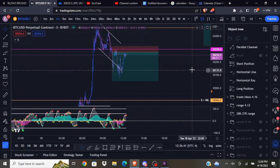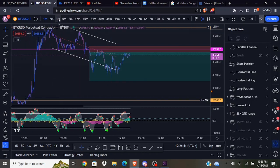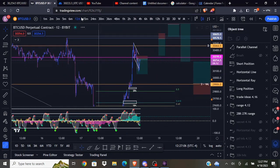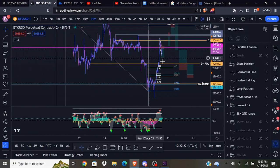Looks like I am still in it, but the low time frames are looking like they're kind of going against me. 1-minute money flow getting thicker. Yeah, not looking super great for that short, but I already got it locked in. I got stop loss to break even for this one, or actually it should be a very small win. But yeah, anyways, now let's talk about levels of support.